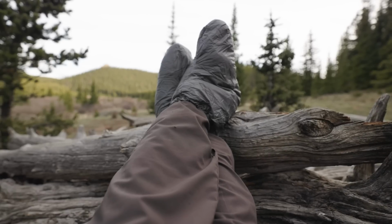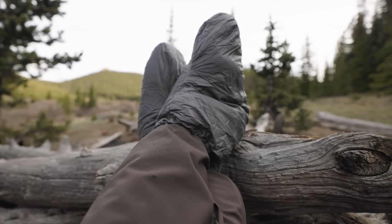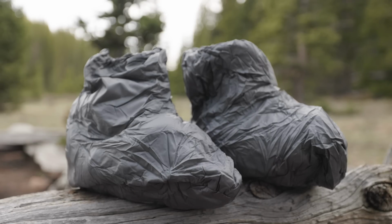booties with me. I used these while I was sitting around camp just before bed, but even if I hadn't, these things are so light and packable that it's not a problem just to throw them in your pack. They even sell these over booties that you can slip over the down booties and walk around camp if you need to, or get up to pee in the middle of the night. I unfortunately don't have a pair of the over booties yet, but after using these a few times, I can really see how useful they would be.